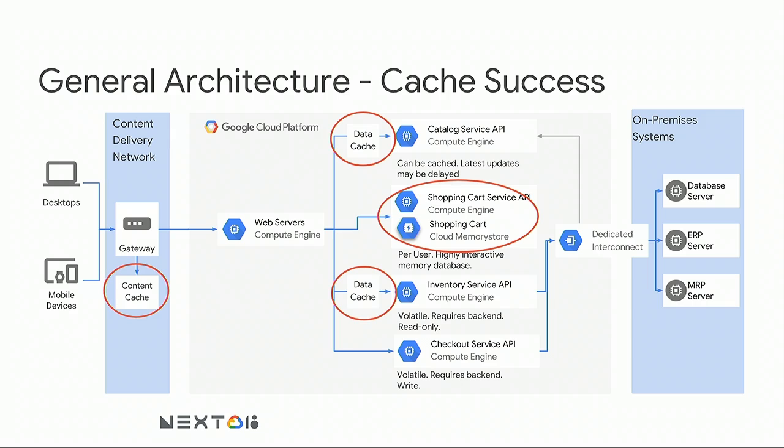The third type of caching I show here is actually within the API itself, using something like Cloud Memory Store within a particular API, in this case, the shopping cart service, and leveraging something like an in-memory database, which can be used as a cache and as a database to try and optimize and speed up services. Because shopping carts tend to be pretty transient, this is a good use case for using in-memory cache capabilities.